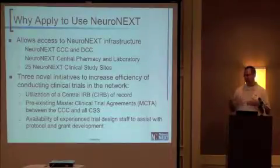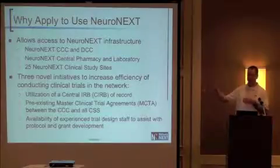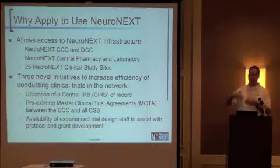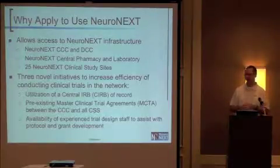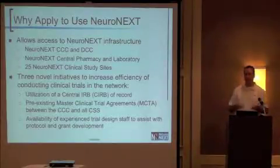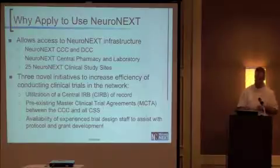NeuroNEXT uses a central IRB at Mass General, and one of the requirements when the network was put together was that all 25 clinical sites' IRBs had to cede to the central IRB, so that every study that comes in goes to one central IRB that covers all of that, except if there's local language that has to be in the informed consent. That increases the efficiency in that aspect, and you don't have to go to 25 different IRBs, which, if you've ever been involved with that, you get 25 very different types of reviews, because there's a lot of heterogeneity across the different types of reviews.